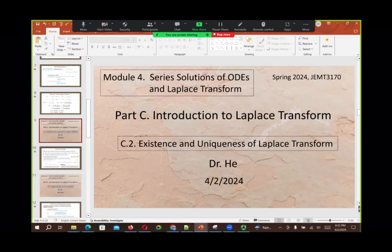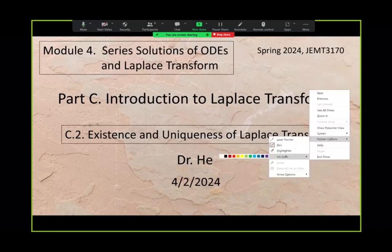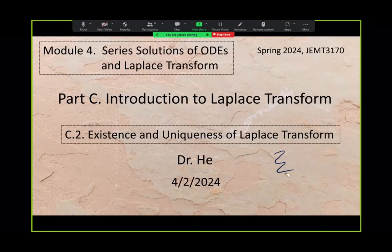Before we do the computation, this theoretical result, I'd like you to know it. So existence, uniqueness, we haven't talked about. How do you know the Laplace transform of a given function exists? How do you know it? It may not exist. Here, there is a simple condition we can check to see if it exists.